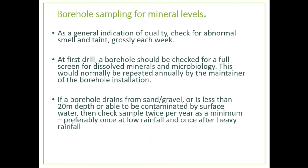What should we actually do in terms of the ground source water? It basically normally contains the mineral levels of the aquifer that it's supplied from. So it's relatively constant if it's a deep well, but if it's a shallow well, or there's possibility of permeation through sand or gravel, then that can alter through the year depending on rainfall and other situations such as flooding.